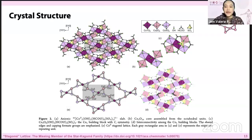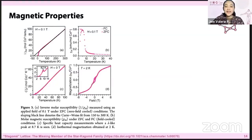So this cobalt stagomet structure is previously unknown. And then again, to investigate the magnetic behavior of our cobalt stagomet compound, temperature-dependent magnetic susceptibility and heat capacity measurements were performed by Dr. Sorolla, who is my co-first author in the paper. The magnetization data was obtained using a Quantum Design model 6000 PPMS.